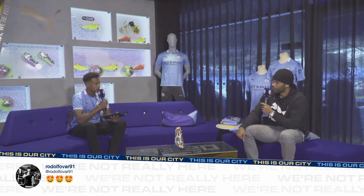Now, if we go all the way back to the beginning of Project Restart, we played against Arsenal in that first game. It's going to be completely different, though. The FA Cup makes it even more special. It being at Wembley, even though there's no fans, is going to make it a bigger occasion. Yeah, definitely.